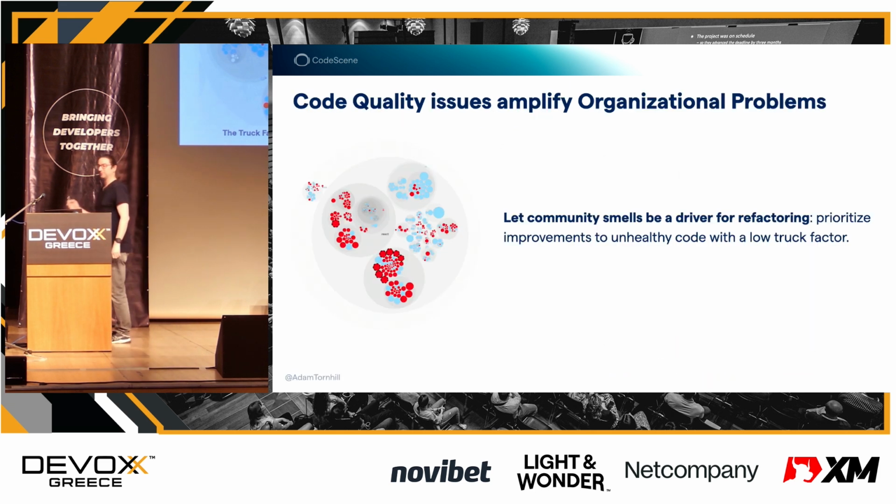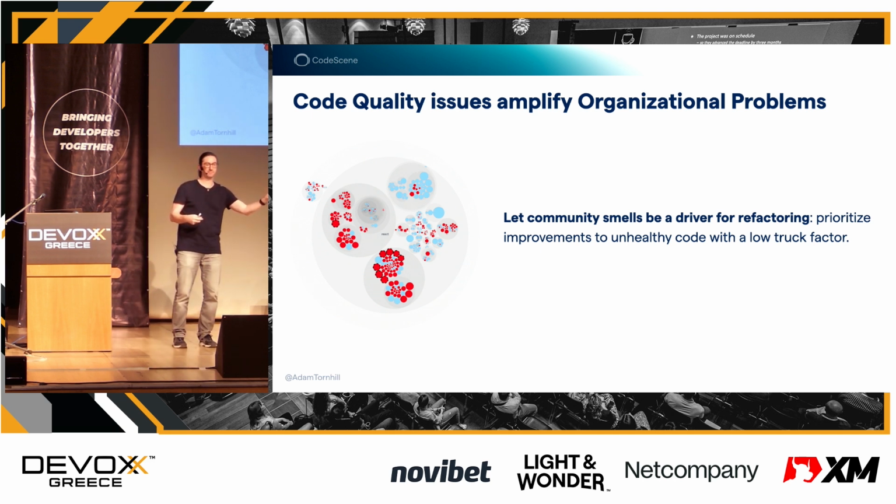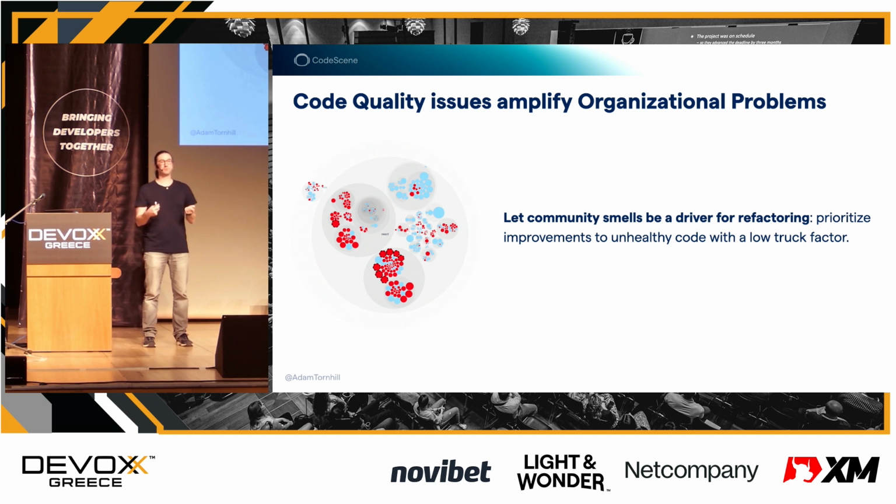So what I want to show you with this is that code quality issues amplify organizational problems. And when it comes to refactoring and technical debt, I highly suggest that we let community smells be a driver for refactoring. So it's not always about paying down the worst technical debt. Instead, we should prioritize improvements to unhealthy code that also has a low truck factor. Because if we do that, we can mitigate a lot of future risks, and we can also remove a lot of key person dependencies. And trust me on this, it's no fun to be a key person, right? You're always going to be pinged.